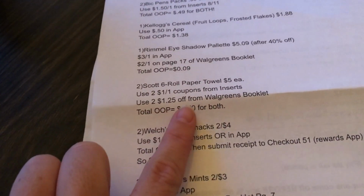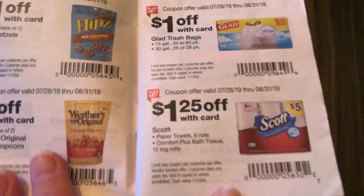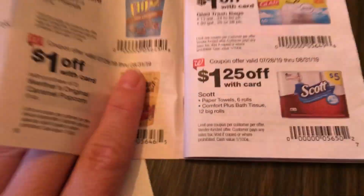Then you're going to use $1.25 from the Walgreens booklet. It is on page 7. I have this memorized. They say it should come off automatically, but I don't trust it. So I give it to them and have them scan it. You want to make sure you know all of that. Give this to them. Again, they'll scan it twice. It'll work for both products.